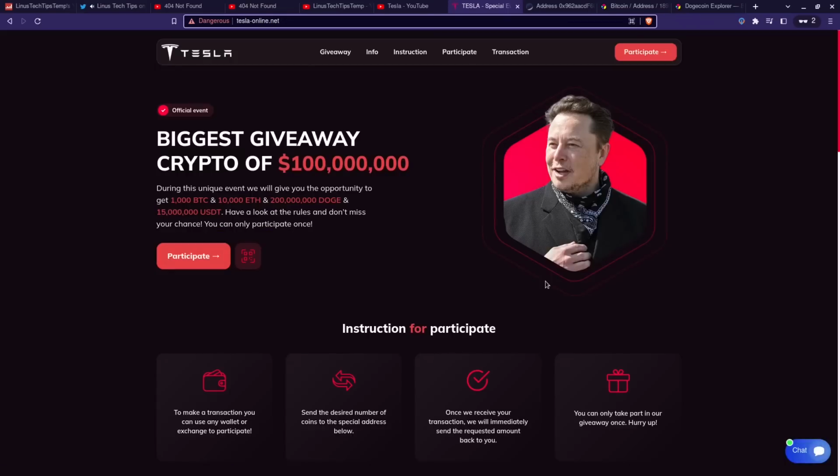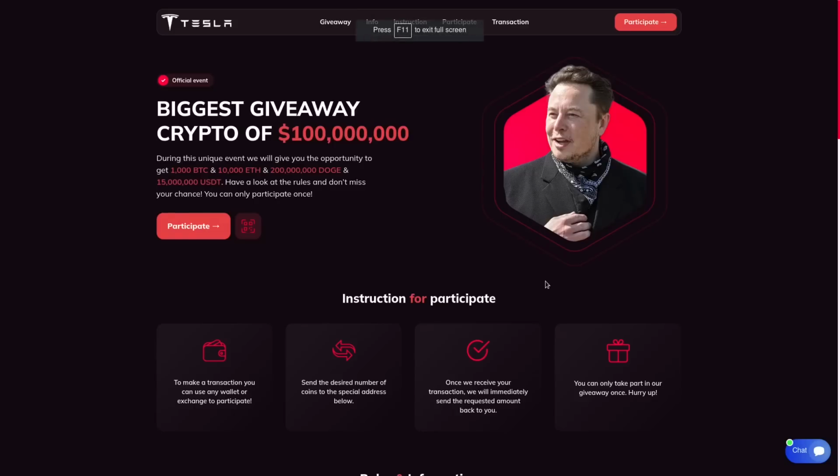And boom, look at this. We finally get into the site where we can see Elon Musk with this Tesla logo at the top. Yeah, this looks totally legit, you guys. And we can see right here, biggest giveaway crypto of $100 million. Damn, Elon. Only 100 million? Come on, you're the richest man on the planet. You've blown up rocket ships that are more expensive than this. You should be giving away like $10 billion worth of crypto.